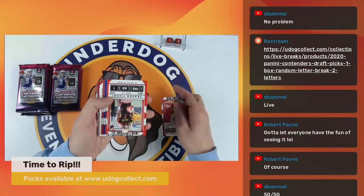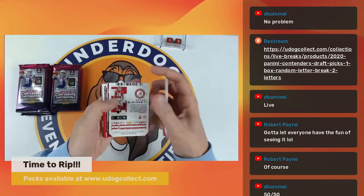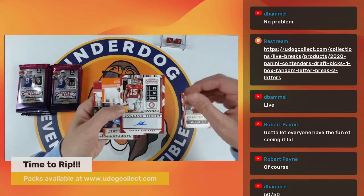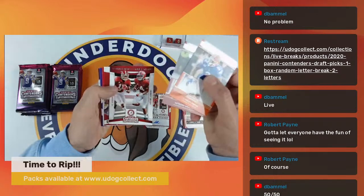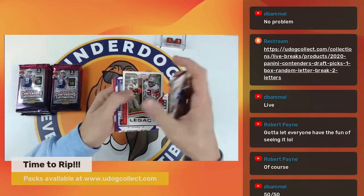Calvin Ridley, Matthew Stafford. Baker, Marquise. There's an auto. One of the best players in college football last year on defense, man. Xavier McKinney. He is a heck of a player. Michael Perrine, Anthony Gordon, Ruggs. Michael Pittman Jr.